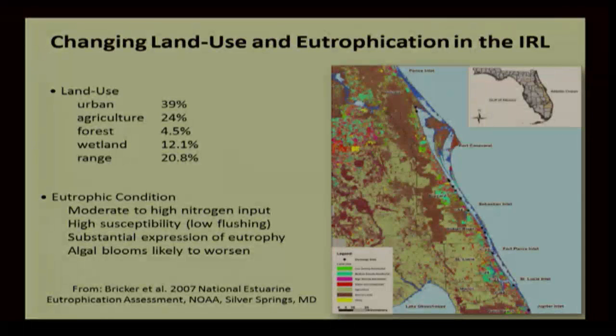Well, as it pertains to the Indian River Lagoon, what we've seen over the decades is actually increasing urbanization of the lagoon. We see up to about 40% of the watershed is now urbanized. Agriculture, in many parts of the watershed, has actually decreased, but still a sizable area is used for agriculture. And in 2007, scientists from around the nation, we came together to look at our nation's estuaries and look at them very carefully with respect to this nutrient and eutrophication problem.